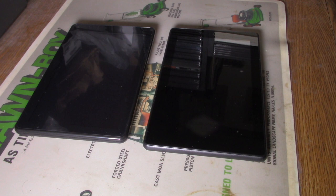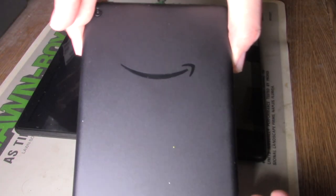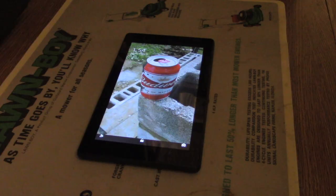I think another way to make this comparison more interesting, we're gonna see how they stack up to the 9th generation for our 7 tablet. So I guess we'll just see how they add up in this video.